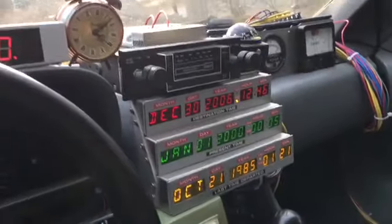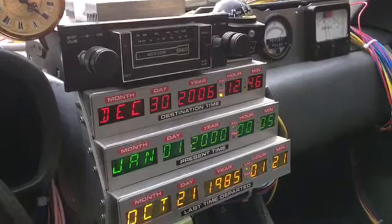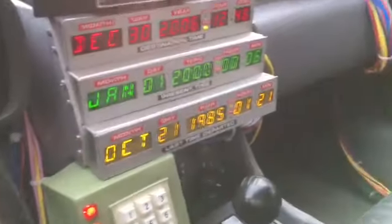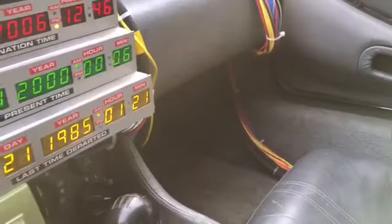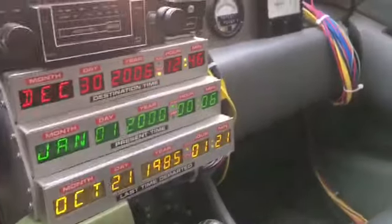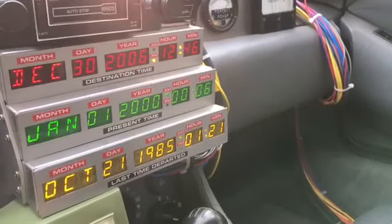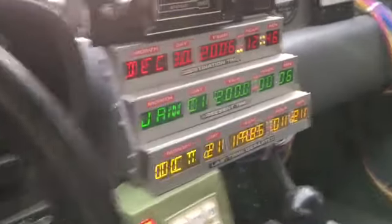Yeah, guys. Right now, I traveled back to my birth date, and this is not working right now. But if I do, let's go back. 12/30/2006, and then it should show up. It's not showing up right now.